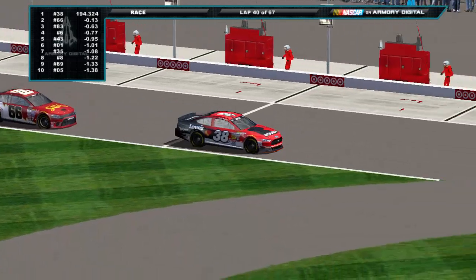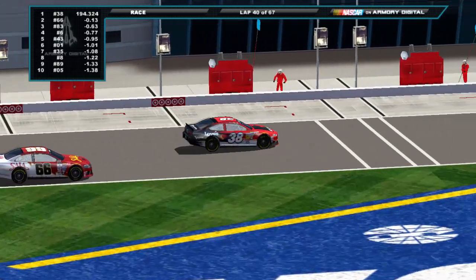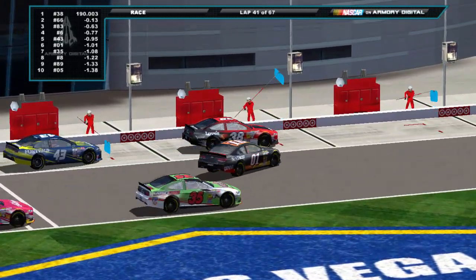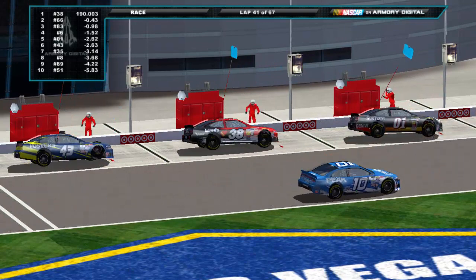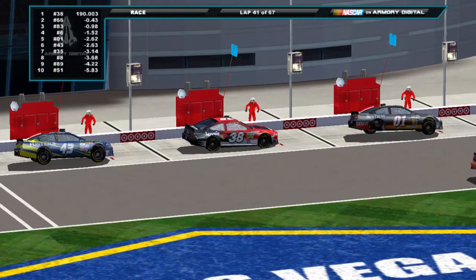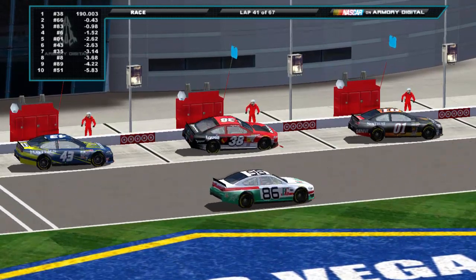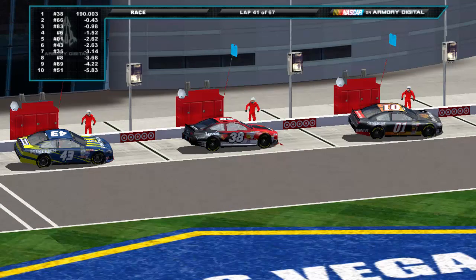Alright, this is, if I'm correct, our first caution of Las Vegas. So, how's this one gonna go? Roush in the pits. We expect 4 tires and fuel because people are gonna try to go to the end on this run. No doubt about that. We gotta go 4 tires and fuel, and yeah, everyone seems to be cooperating on that one.